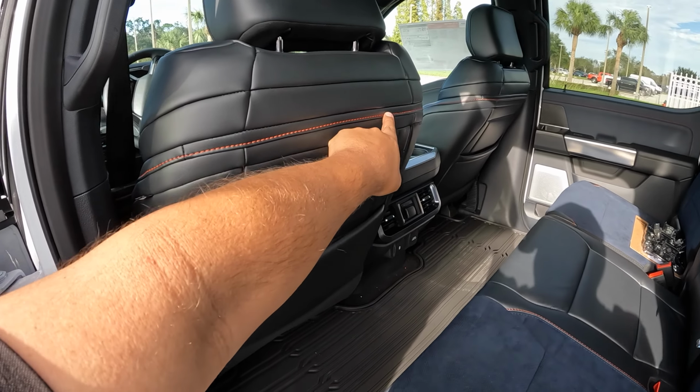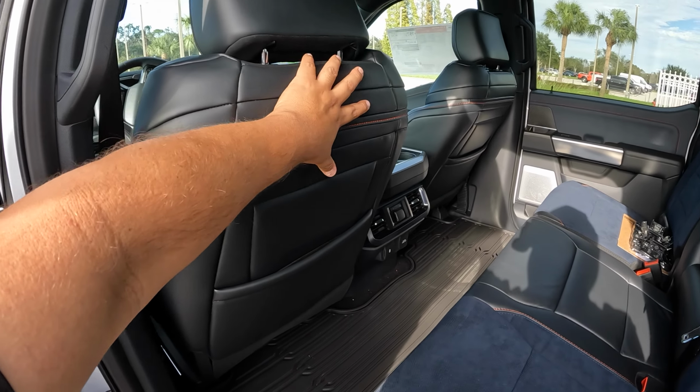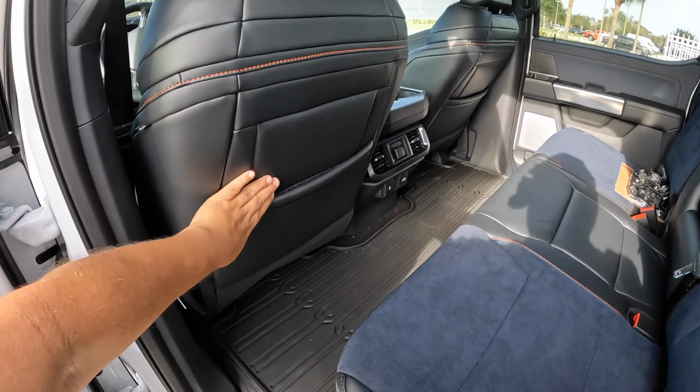You know, as you can see, that stitching continues here to the back of the front seat, which is that blue color in it, which looks really fantastic. So let's go ahead, guys, and get inside.